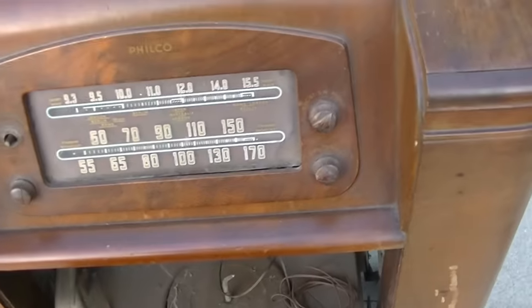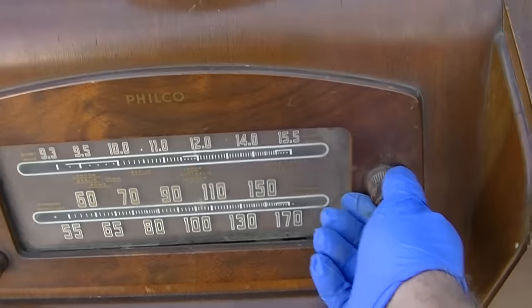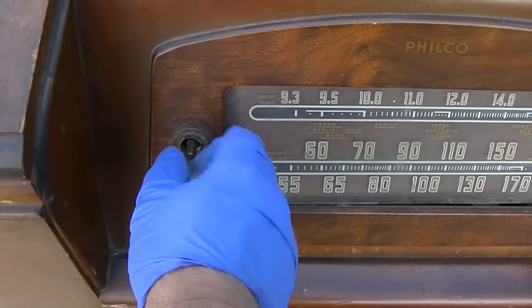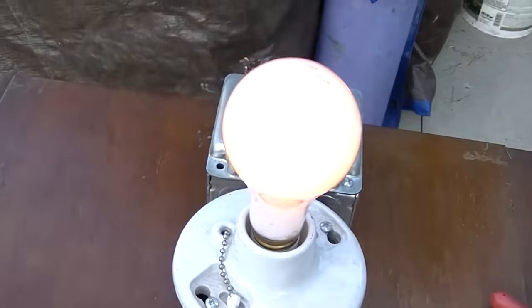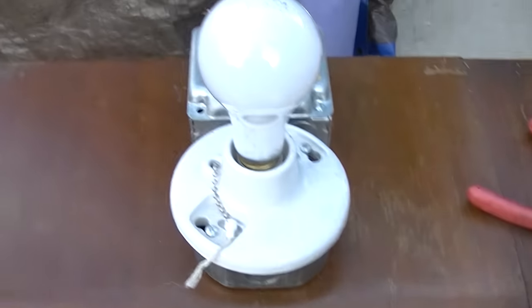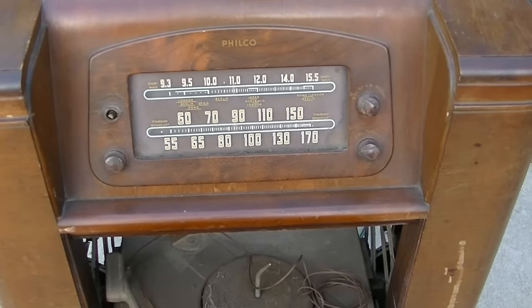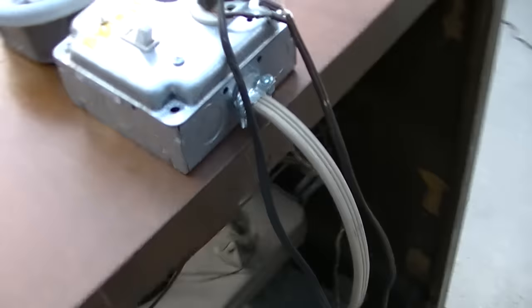So, this is a weird video. It's very odd. So, when we're in phono, it gives the record player power, but the motor won't run. And when we're in broadcast or shortwave, there is some current draw. However, it's very low. Or I should probably say there is some power consumption, but it's very low. And we're not getting any filaments here at all.